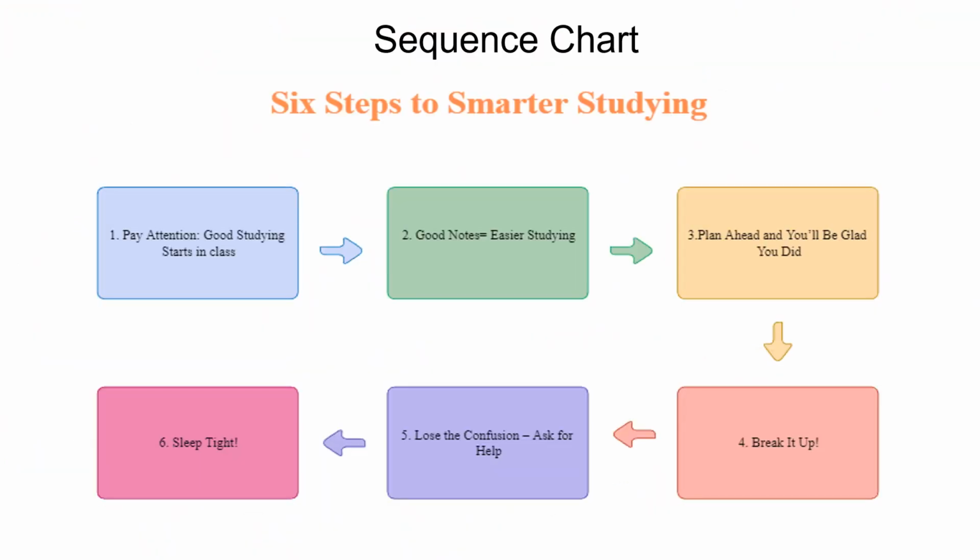Here is an example of a sequence chart where the steps lead from one to the other. It's pretty self-explanatory. In this sequence chart, we have 6 steps to smarter studying. The first step is pay attention, so create good studying habits that start in class, which leads to good notes, and it makes it easier to study by having good notes, which leads to plan ahead, and you'll be glad you did, which leads to break it up, which leads to lose the confusion, ask for help if you're not sure of things, and it leads to sleeping tight and having a good night because you followed a sequence for good studying habits.